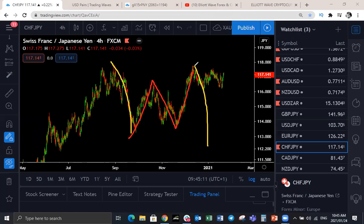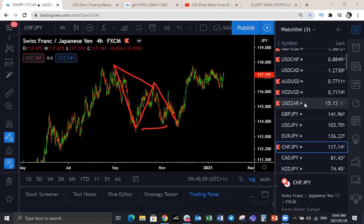But what has happened? We did not get this move. Instead, it just went sideways. It's making a continuation pattern. If it makes a continuation pattern, we break above this level. That means this level is the invalidation level. If we push up higher than this, that means that view to the downside is invalidated and we're going to push to the upside. That means that this was all the correction. You see what that has done? Similar to what the euro has done.